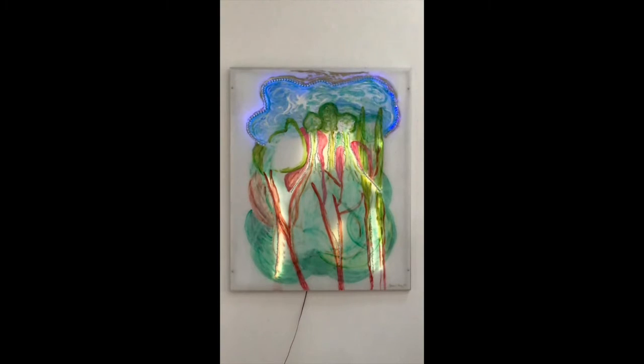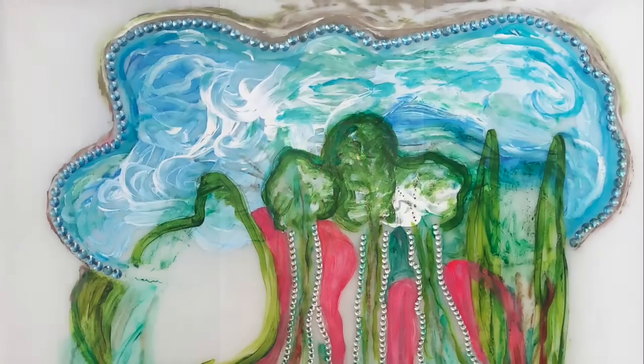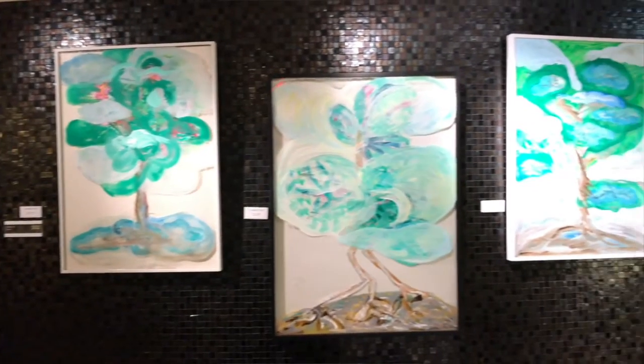I paint on the plexi panels, and I also often use Swarovski crystals to enhance certain lines or areas which are important to focus on. Swarovski crystals are one of my favorite props, and I use them a lot to tell the story of the life of the trees. I'm going to show today one of my favorite light panels, the Blossom. The size of this panel is 50 by 40 inches. This panel was part of the NYU Institute for Public Knowledge exhibition in 2016.